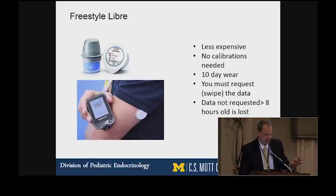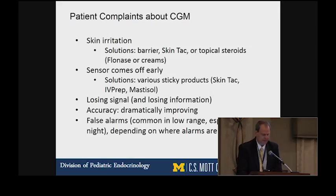The one problem that I see with this system, we're prescribing a lot of this right now, is that this data does not get transmitted anywhere. You actually have to pull the data from it. In other words, the data doesn't go from the sensor to something. It's not going to give you any warning alarms. You have to gather the data yourself. Some kids actually prefer that. They prefer not to be alarmed at school or elsewhere. So, complaints can irritate your skin, can come off early.